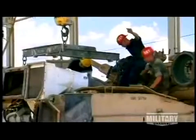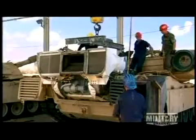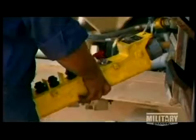Most of the time we can get her done real quick, but sometimes she's just one of those tanks that doesn't want to be fixed. One of the main advantages of the Abrams is the ease with which it can be maintained. The tank has a fully modular design, meaning that nearly every part can be taken out and replaced individually. Not bad.